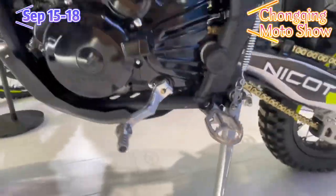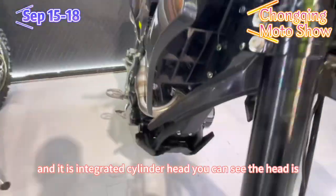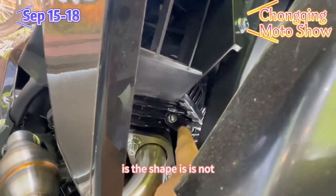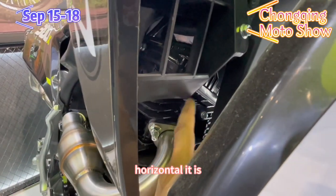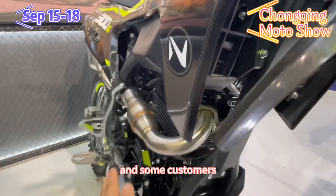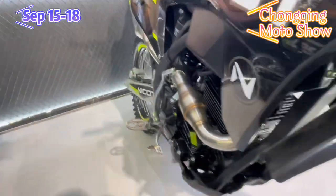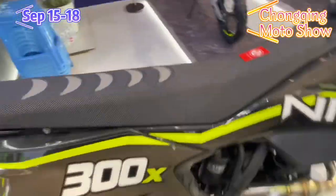MB300F, and it has an integrated cylinder head. You can see the shape here is not horizontal. It is a slope like this, so it's an integrated cylinder head. And some customers suggest we put a protective cover here. Sure, we will listen to them and do it.